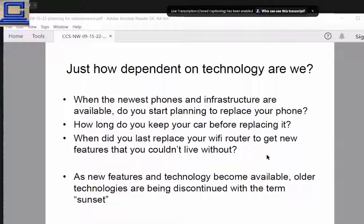Yes, I was. When did you last replace your Wi-Fi router to get new features you couldn't live without? Well, I get mine from the cable company. Okay, then did they replace it for you? No, they've never upgraded mine. But you probably got one at the time when they offered 802.11ax as the default for the 5 gigahertz, correct? Gosh, it was 6 years ago. Yeah, probably about then.